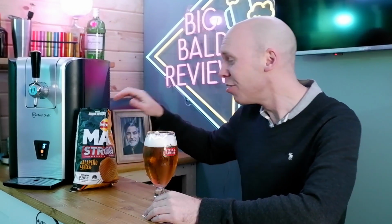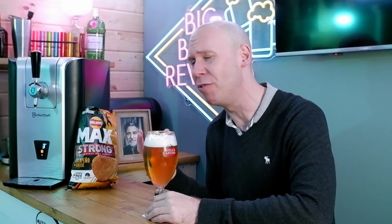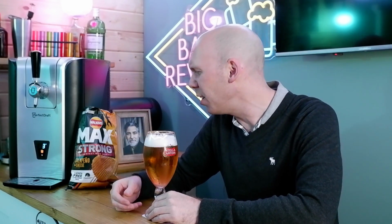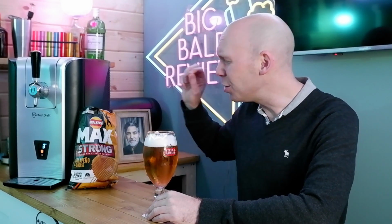Absolutely bang on. Bang on! They are. I know they've released some other flavours recently. They've got like a fiery sauce one. They're all right. I know they brought out them KFC ones quite a while ago now. They're okay. You know, the barbecue ones are good. Fiery chicken wing, I think. But then, that flavour is second to none. It's absolutely bang on. What a crisp. Let's have a sup with it.